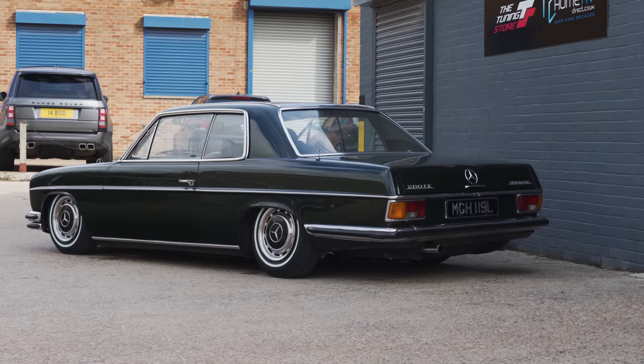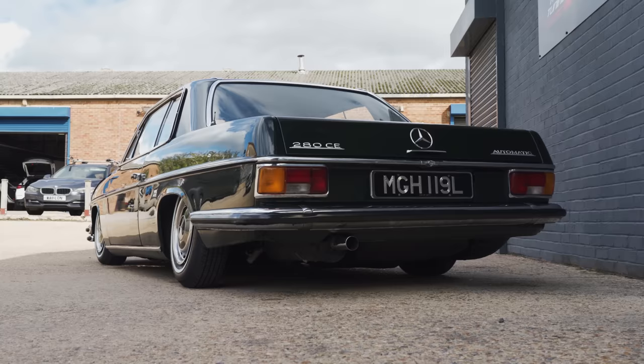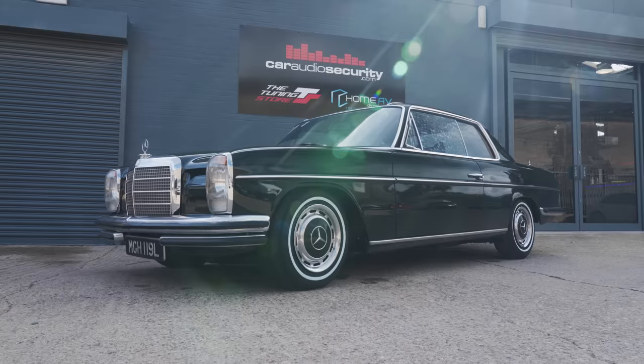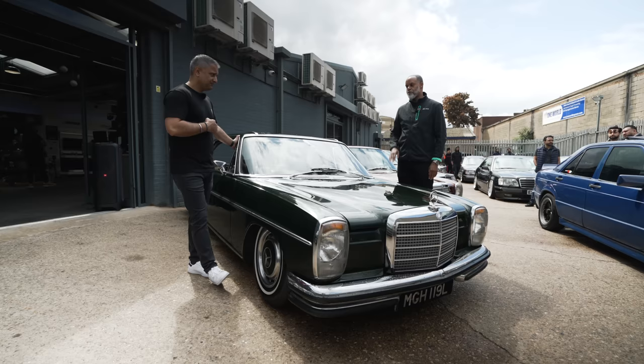This car, 280 CE W114 coupe, in a very rare colour, moss green, standard apart from the stealth install these guys did. They did a fantastic job. You can see it's literally on the floor, which is exactly what I wanted. Very, very little negative camber. Drives beautifully. As regards the install, the best in the business.